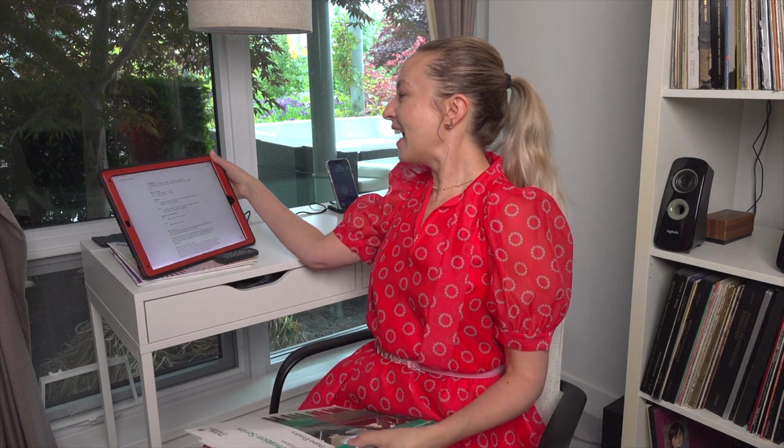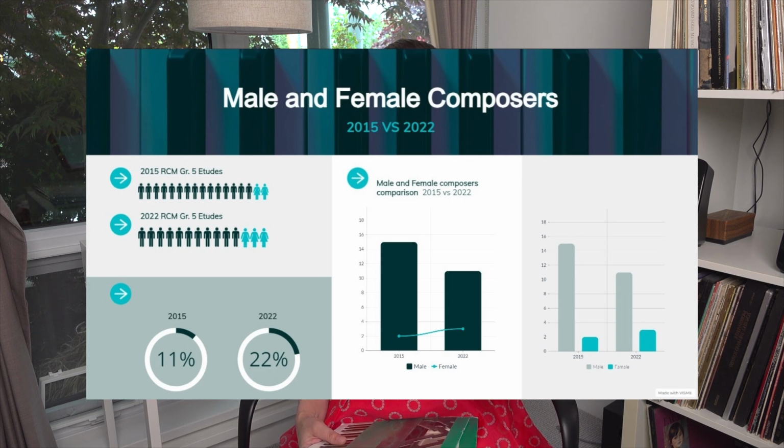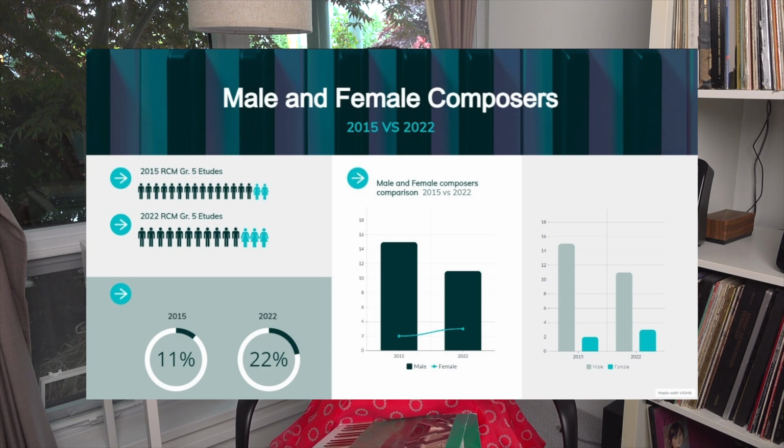How about the role of female composers? Would you be curious to know how many etudes in 2015 were written by female composers? And what about 2022? Have you thought of that? It's very interesting. I will tell you. In 2015, out of 17 pieces, only 2 were by female composers. And in 2022, out of 14 pieces, we have 3 female composers. So it's 1 female composer more, but it's also out of fewer pieces.